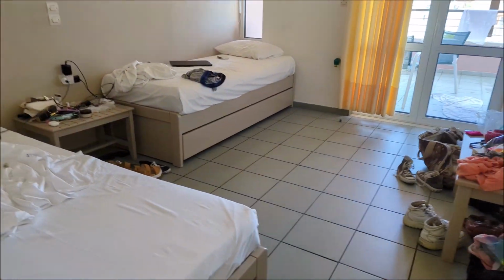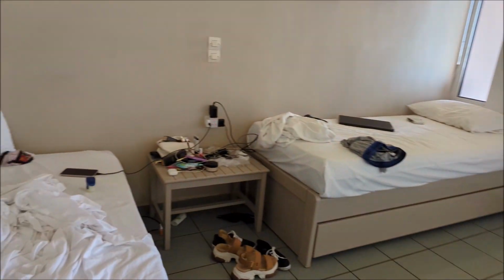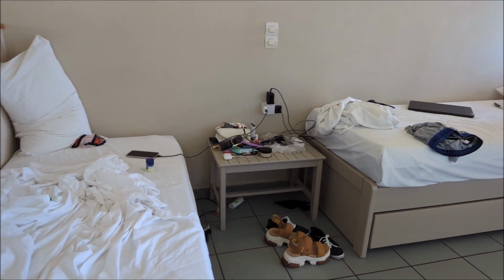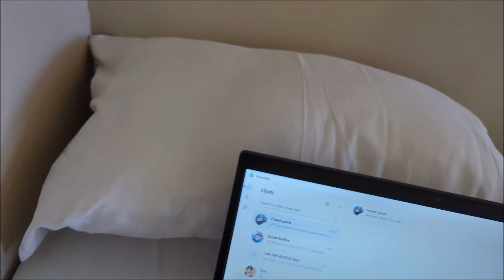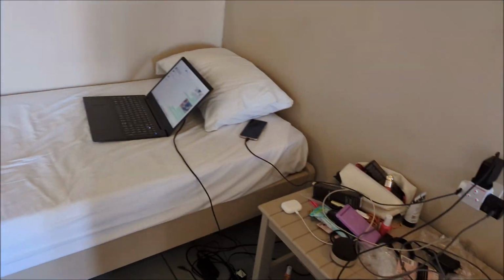So that concludes the tour. So what I'm going to do now is we're going to have a look at the beds in a minute after they have been cleaned. So that's what we'll be doing. There we go, nice, good working. This is exactly the same with the far side one. And now, because it's clean enough now.